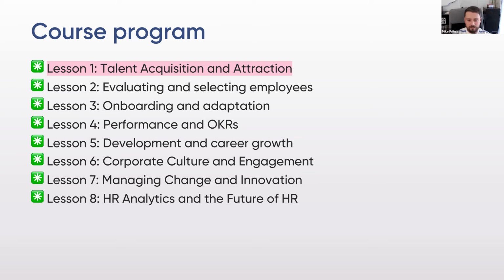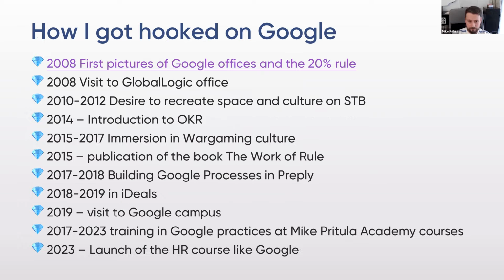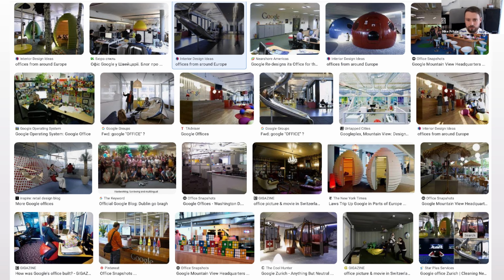Now, I'll tell you about my fascination with Google. It was probably something significant that caught my attention. It was actually the publication of the first pictures. This was in 2008. All these pictures are still available online. We can use a filter for the publication date of information on Google. You may remember seeing such pictures too.